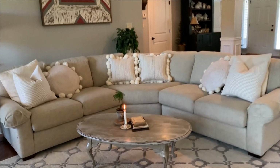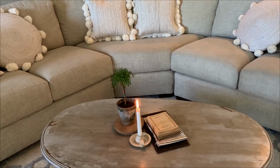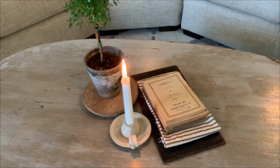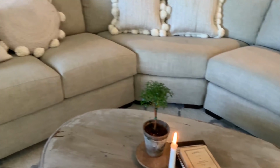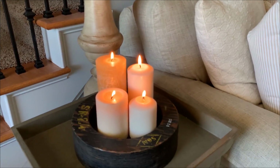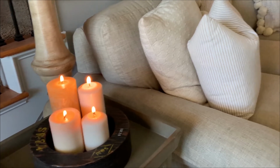And we keep things minimal just because the 3 kids, my husband and I, are living in this space constantly, but I do love layering. I do love texture. You can see the little books there with the ticking stripe and then just a little slab of old wood. This is fun. This is an old factory mold, and I've just layered my candles in there. And I love that look. We have a lot of candles.